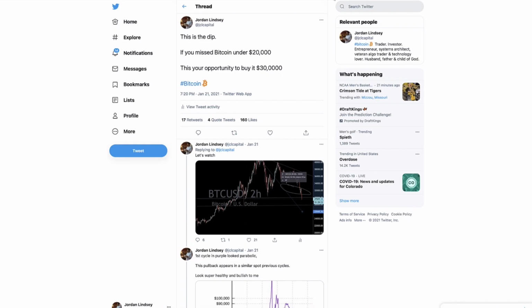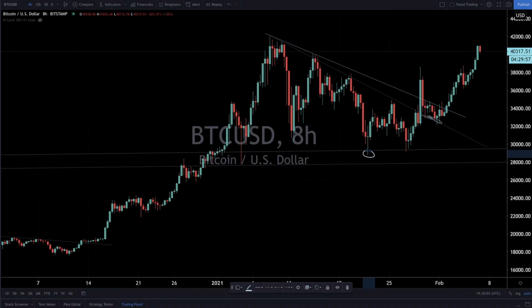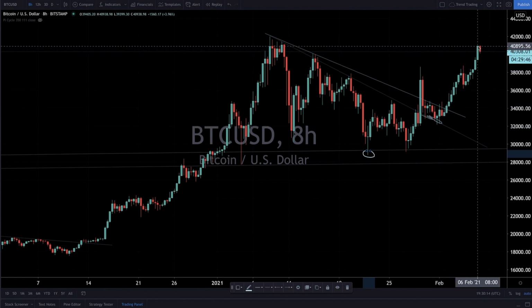$19,200, you need to be fully positioned. If you didn't do that and you missed Bitcoin under $20,000, this is your opportunity to buy it under $30,000 right over here, right now, watching and targeting this trend line over here, needing to break above it to start this next up move, which brings us into $40,000 right now.